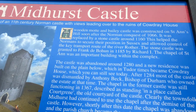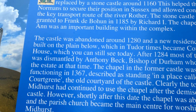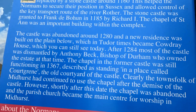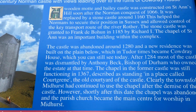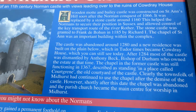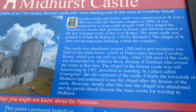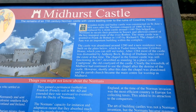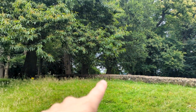The stone castle was granted to Frank de Bohun in 1185 by Richard I, and the chapel of St Anne was an important building within the complex. The castle was abandoned around 1280, and a new residence was built in the plain below, which in Tudor times became Cowdray House, which you can still see today just over there.